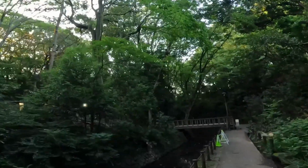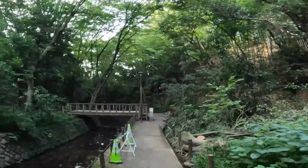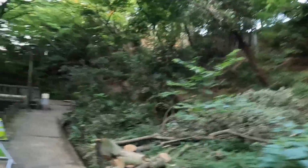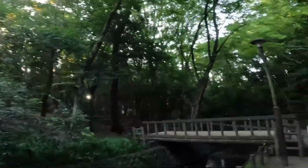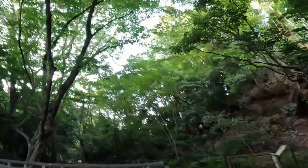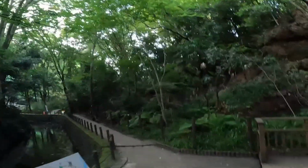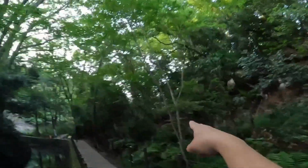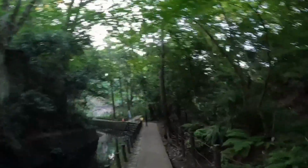Is that what they're talking about? I mean, that tree did fall. We saw that earlier, but they cut it. So is it still not safe for me right here? That's so silly. Or is it over on this side? Because they said enter by the garden, which is like on that side. Oh, well, we'll figure it out.